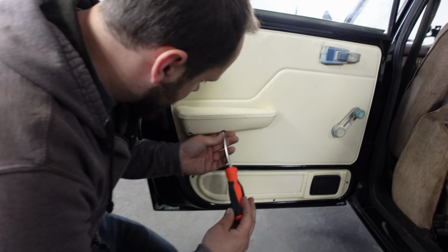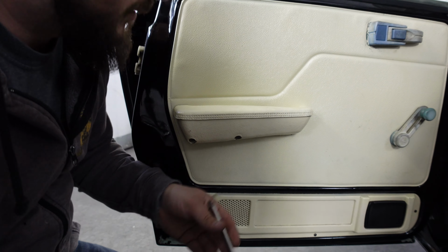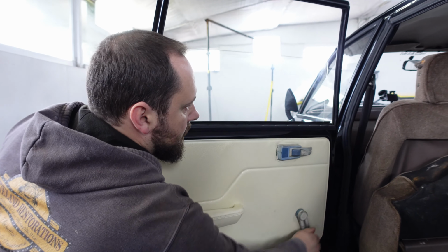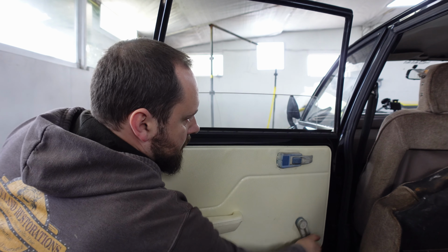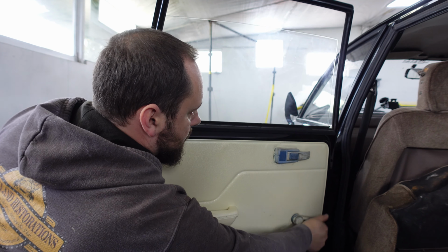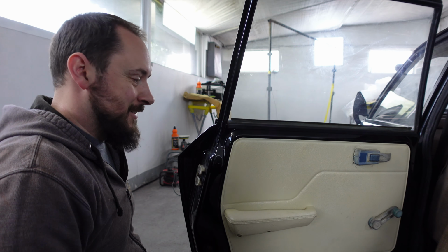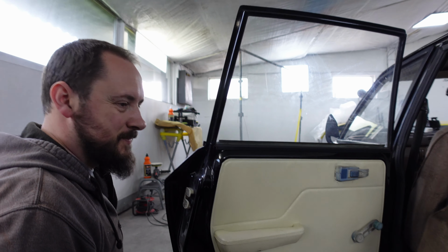Right. There we go. There we go. Full window winding. I think he's got some other issues going on inside there. Well, maybe that's a job for Ian for another day.